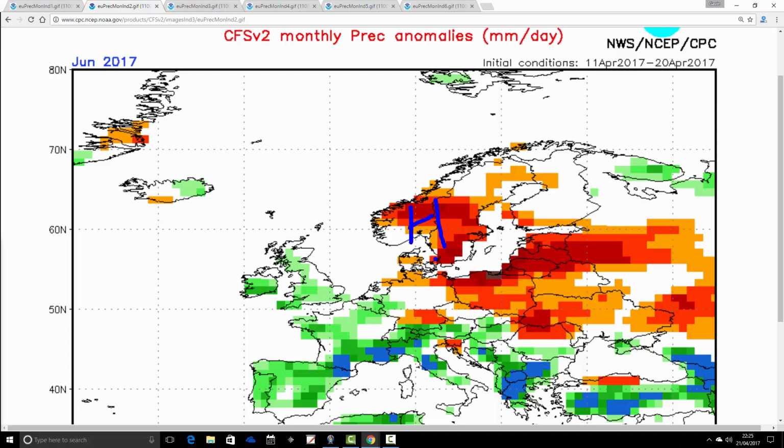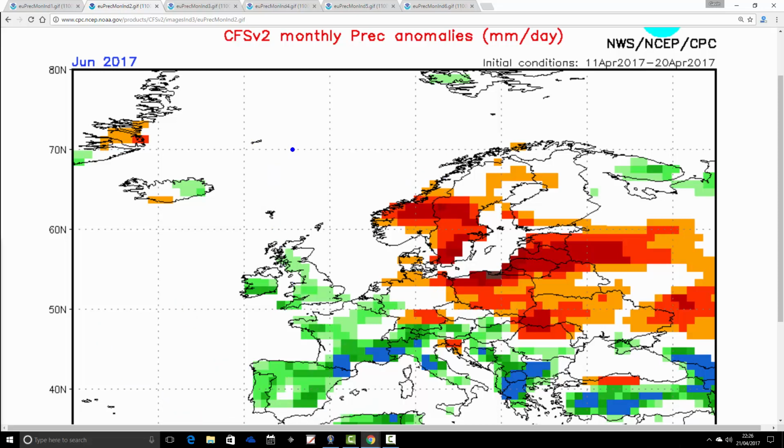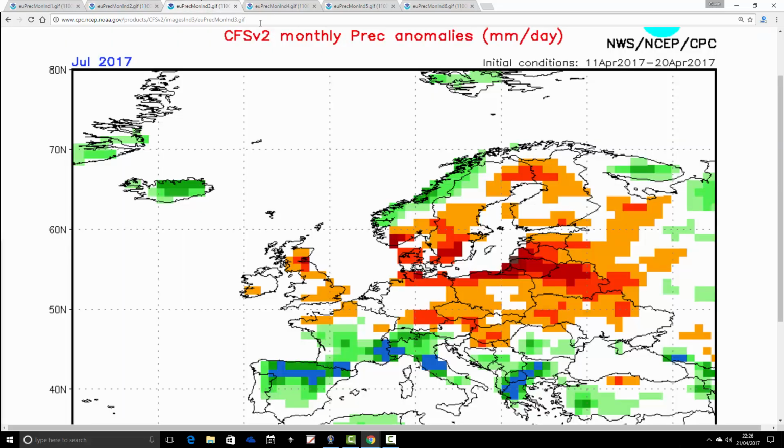There's a ridge up here and up there as well. We've got the low pressure, which is around here, and we're bringing up those winds from the south or the southeast. So yes, it could be quite unsettled, could be quite a lot of rain, but that could be thundery because the temperatures are quite warm. Potentially, if you're a fan of convection, a mouth-watering prospect for June.